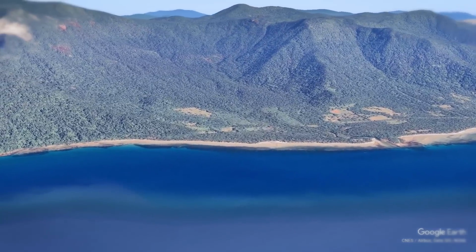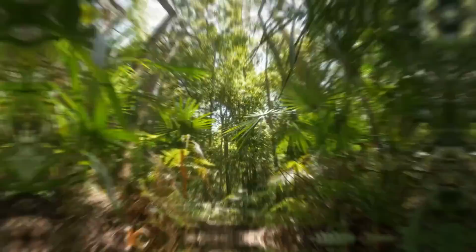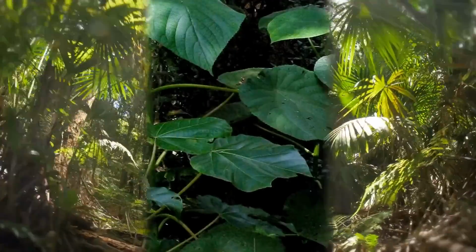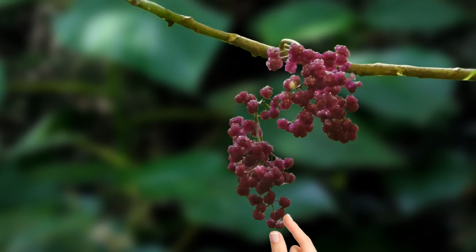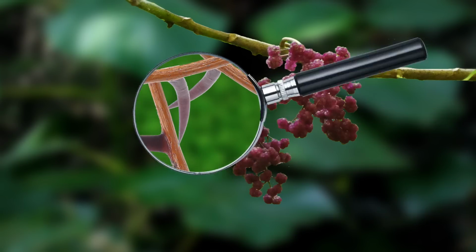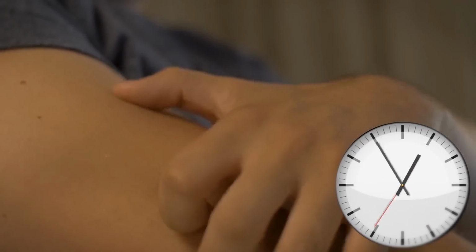Cape Tribulation has one last danger in store for you, and it's not an animal. Out here, even the trees are plotting against visitors. The stinging tree got its name for a reason. If you try to pick one of its beautiful red berries, it'll fight back. Its prickles are like tiny glass shards. The less than pleasant effect on your skin will last for a month.